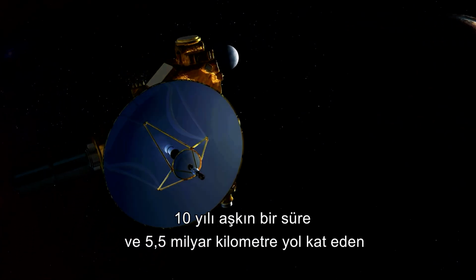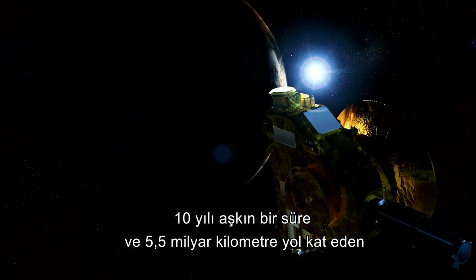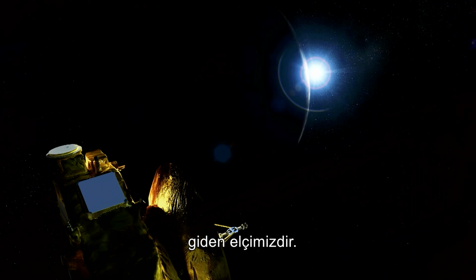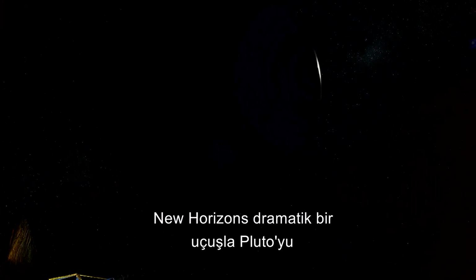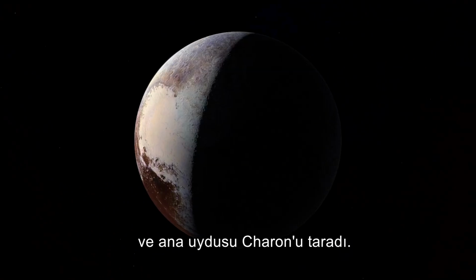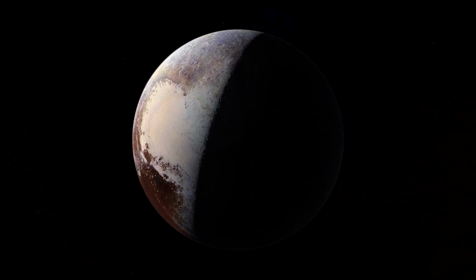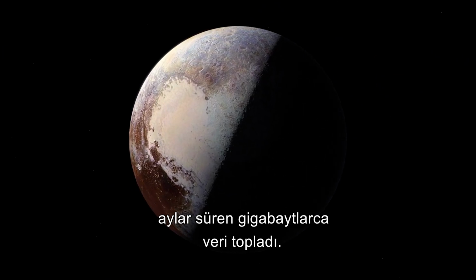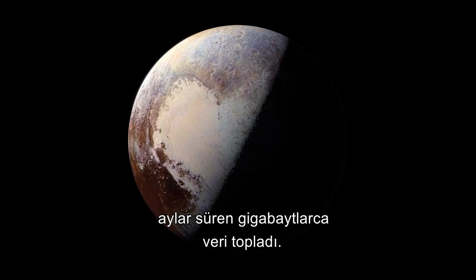Traveling over 10 years and 5.5 billion kilometers, New Horizons is our emissary to the outskirts of the solar system. In a dramatic flyby, New Horizons scanned Pluto and its main moon Charon. The brief encounter amassed gigabytes of data, which the spacecraft took months to download to Earth.